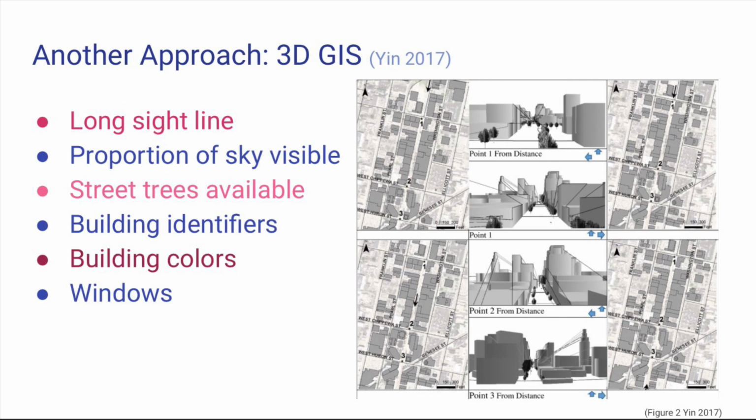It also looks at building identifiers, so something to make one building unique, interesting to look at. It also takes into account the building colors. It can make a difference if you're walking in a city with everything very monotone versus a colorful place. That's what makes tourist attractions special, because things are brightly colored and it makes things more interesting.